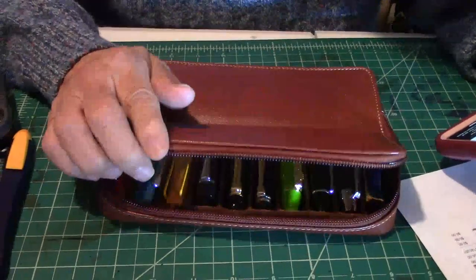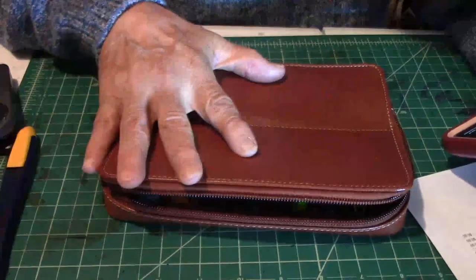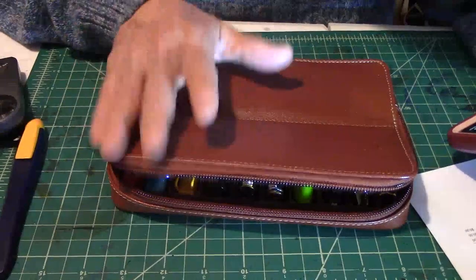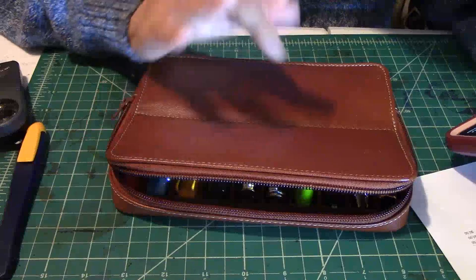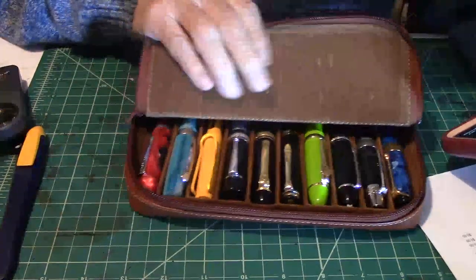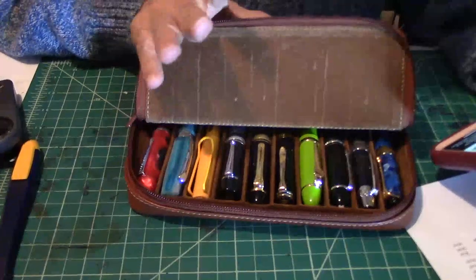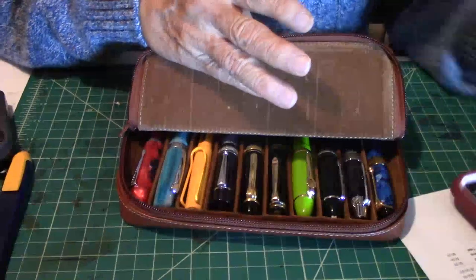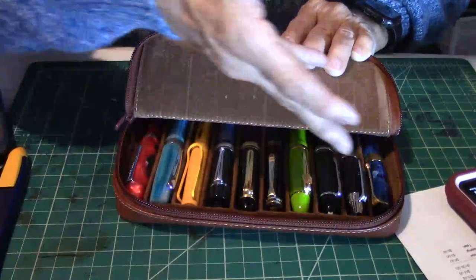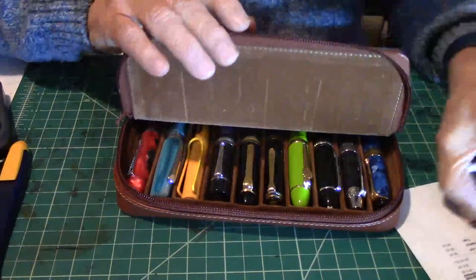This is a beautiful pen case, and it is made of high quality goat leather. It's tanned in goat leather, and it has this velvet lining on the inside. Nice to the touch. To protect what? Your valuables, your treasures, your heart, your fountain pens, of course.